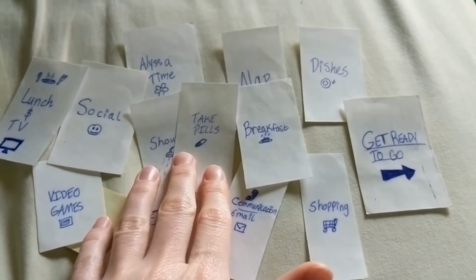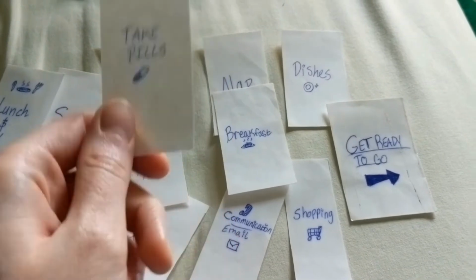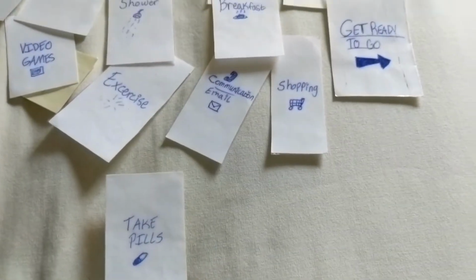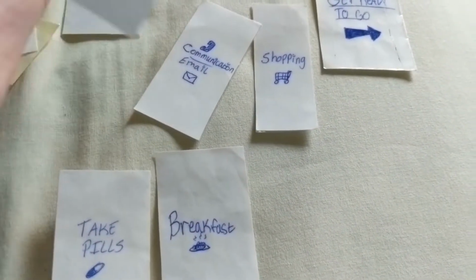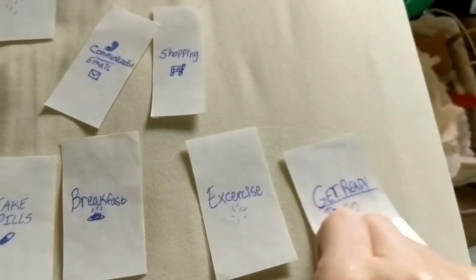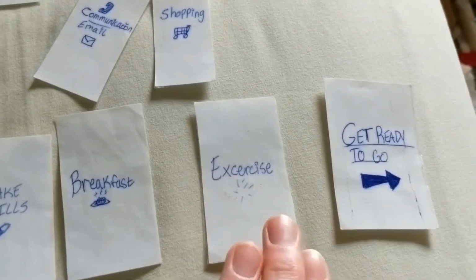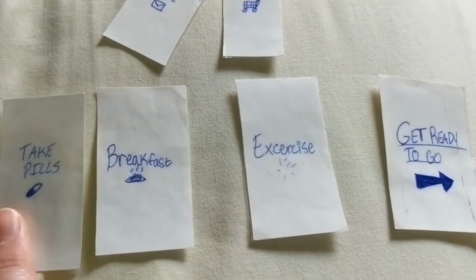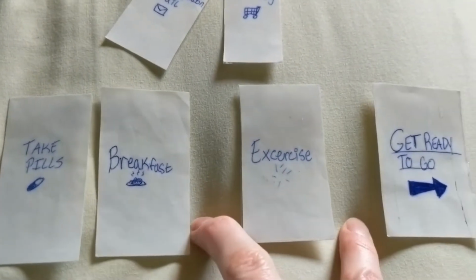These are my routine cards, and I actually told Terryl about these too, because it is kind of similar for me, where I would have these, and I would do this the night before for the next day, and lay them out in the order that they need to be done. So let's say I normally take my pills, and then have breakfast, and then, I don't know, exercise, and then get ready to go, and then after that there might be work or shopping or something like that. And I space them out differently depending on how I see them in my head, like how much time I think they'd take up, or how much energy they take up. Like this exercise would take up a lot, so I'd put more space between there.